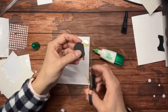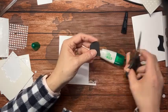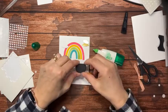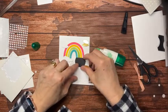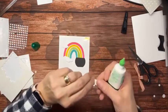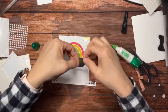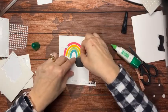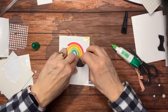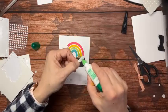You know what? This needs to be trimmed a little bit more. I need my pot mouth a little bit bigger. So here's the pot. And now to put the gold pieces in, we can just use our regular liquid glue on that. Just want to look like the gold is mounded over the top.